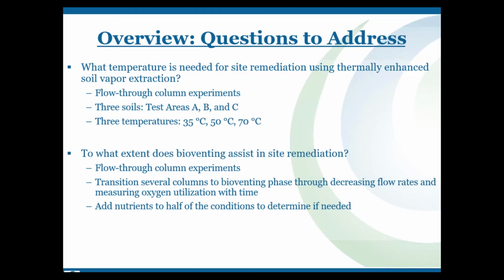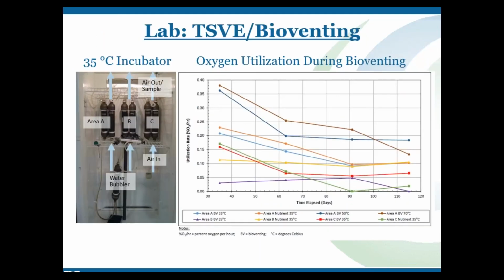So we had the flow-through column experiments. We transitioned several columns to a bioventing phase, and then measured the oxygen utilization with time for those columns. And then we added nutrients to about half the conditions to determine if they were going to be needed for a bioventing system to work most effectively. And here's a quick diagram of the column experiments for areas A, B, and C. We had a water bubbler in there to keep the soils moist like they would be in natural conditions, and basically to allow the microbial population someplace to exist. And the results are located on the right.